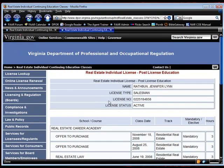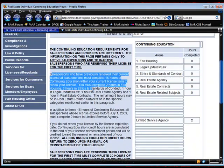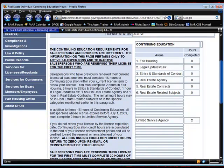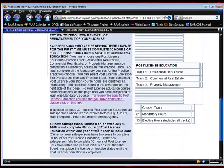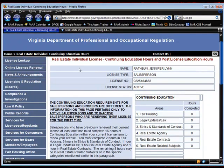Brokers need an additional 8 hours of broker management, and all of you need to pay special attention when you sign up for classes as to what category of approval they are to make sure they apply to what your needs are. And again, if you don't remember what the needs are, they're right here on the left-hand side. It tells you exactly how many hours and what categories you need for each one. And that is really simply the best place to go.